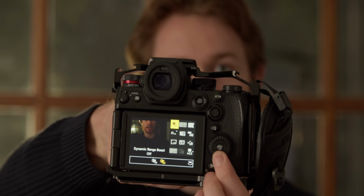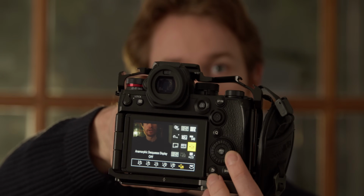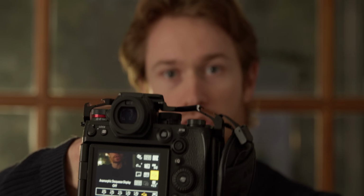But if you turn on anamorphic D-squeeze in the camera, and I have it in my quick menu here, so if we go down to, I think that's it, yeah, and then we can scroll across to the different D-squeeze. I also have my C2 right here set up for anamorphic. It's open gate, it's got the D-squeeze already on.